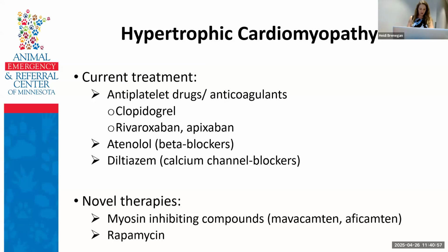All right, so current treatment for HCM. We don't have anything where you absolutely have to do this, this works, this is where we need to go with this. But what we often do, if there's any kind of left atrial dilation or spontaneous echo contrast, which would be that pre-clot formation on echo, we will prescribe an antiplatelet drug called clopidogrel or Plavix, a quarter tablet once a day. And we're trying to prevent arterial thromboembolism.